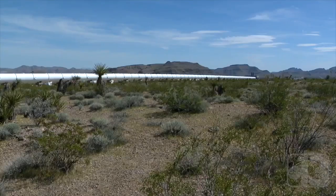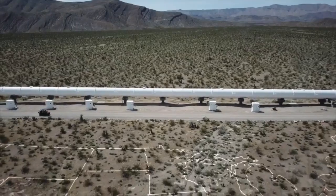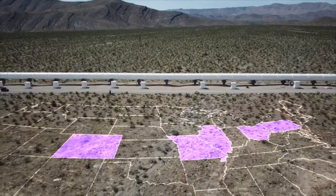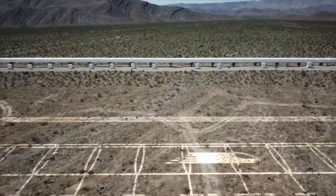Right now, the company is working on feasibility studies in several states to see where they could build their first routes, like Colorado, Missouri, or from Chicago to Columbus and Pittsburgh, plus how they fit the terrain, staying above ground or tunneling below where needed. This would be a service that everyday people can use. Otherwise, it doesn't make sense to build it.